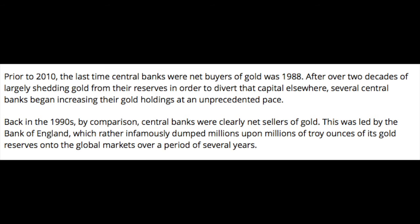Prior to 2010, the last time central banks were net buyers of gold was 1988. After over 2 decades of largely shedding gold from their reserves in order to divert that capital elsewhere, several central banks began increasing their gold holdings at an unprecedented pace.